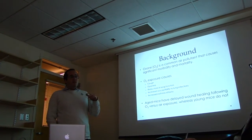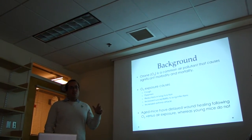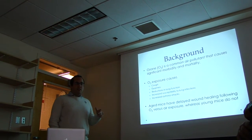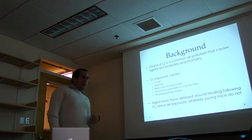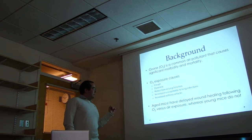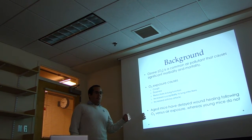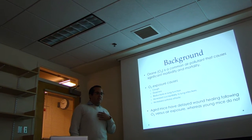It has also been shown that on days when the concentration of ozone is increased, there is also an increase in the number of hospital admissions for respiratory infections. And it has been shown that aged mice exposed to ozone have delayed wound healing, but there is no study about the respiratory effects.